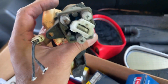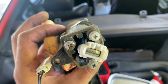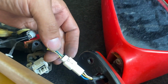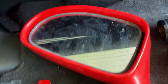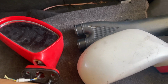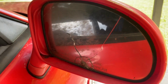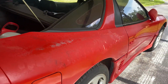See, I wish I would have known that because the VR4s have a heated side mirror, and I did not know that. Here's the plug for, I think this is out of an SL, but these aren't heated, so they have this plug, and this is the one out of the VR4. And I bought that passenger one because, bam, this one is cracked, unfortunately. Paint's not in the best shape.